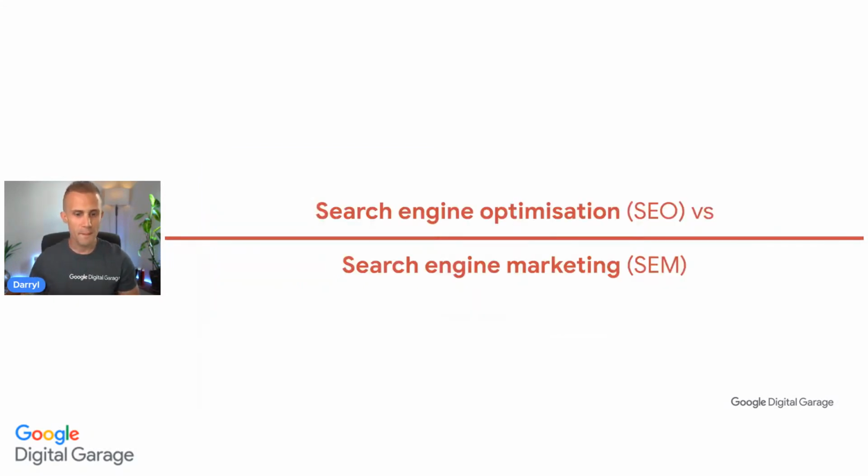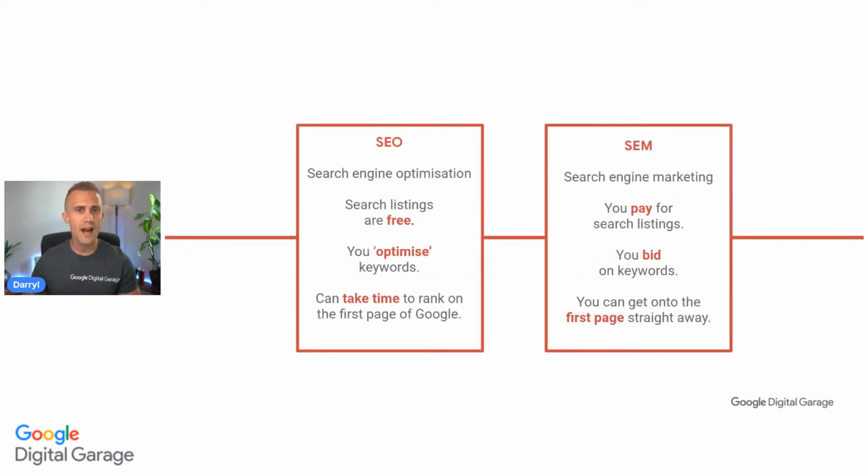With that being said, we're going to jump into the comparison between search engine optimization and search engine marketing, SEO and SEM. There are some key differences between the two. Search engine optimization is completely free, but remember, it's going to take a while to optimize your keywords within your website and all your content, and it's going to take some time to get that ranking. There are no shortcuts when it comes to search engine optimization.